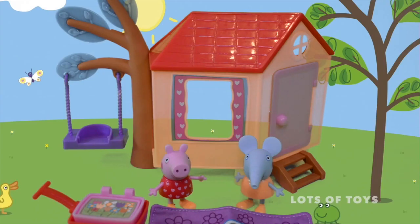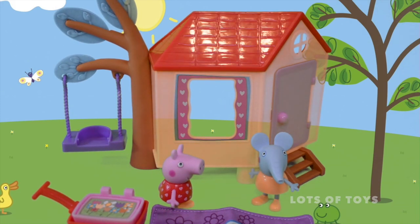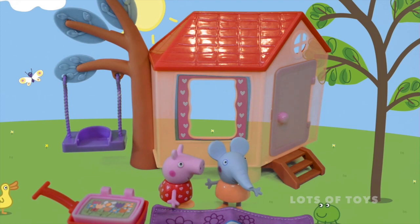Well, that was sure a night, Peppa. I know, Emily. I didn't sleep a wink. How about you? I didn't sleep much either. I was up by all those noises. We better pack up and go back home. I need a nap. Me too.